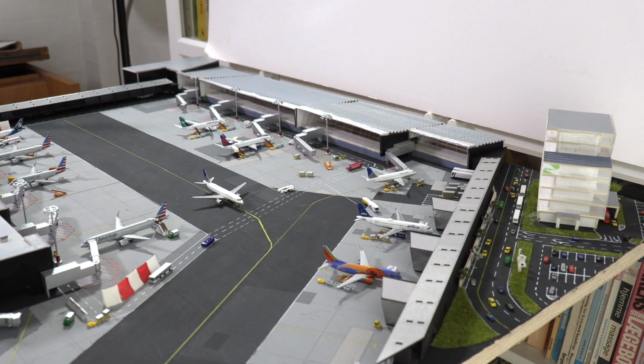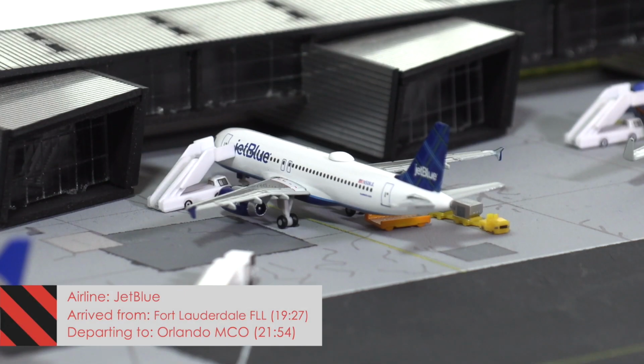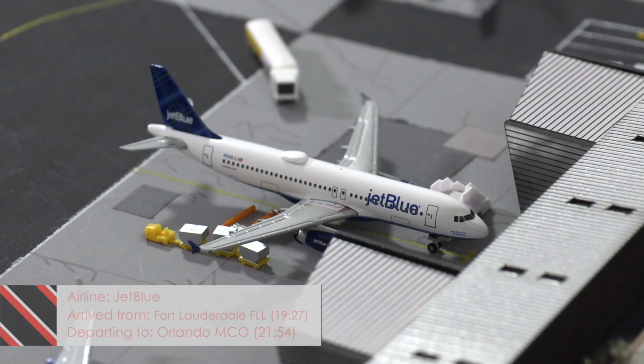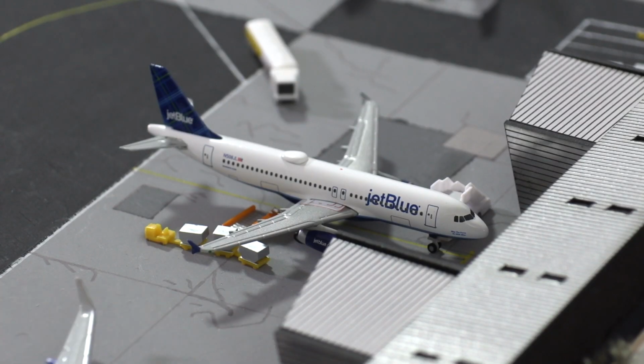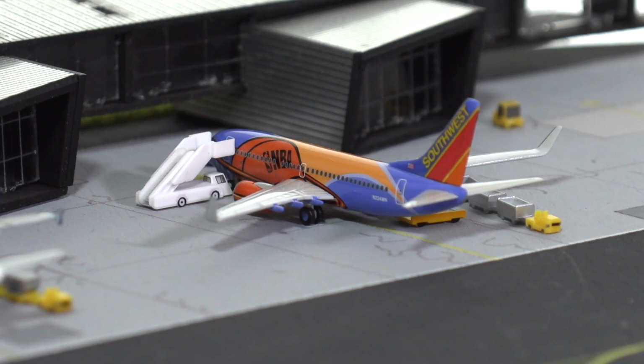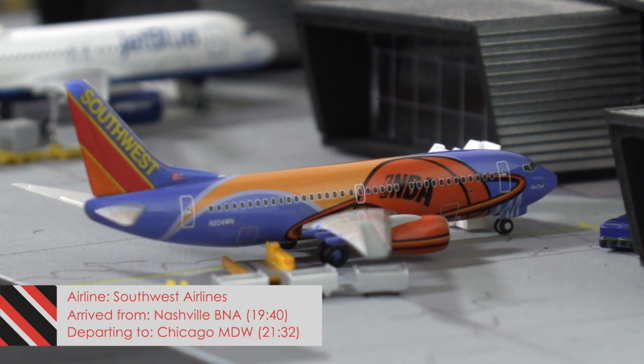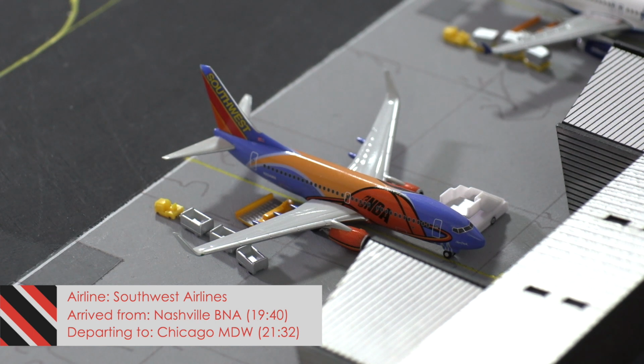And then over at our terminal extension to Terminal A, we have this Airbus A320 of JetBlue that arrived earlier this evening from Fort Lauderdale and is right now being prepared for its next flight, which will bring the aircraft out to Orlando. And then finally here we also have a 737-700 of Southwest Airlines that came in from Nashville and right now is being prepared for its next flight going to Chicago. The ground crew still has about 12 minutes before planned pushback.